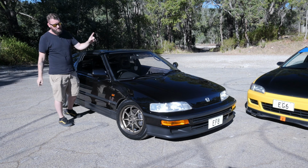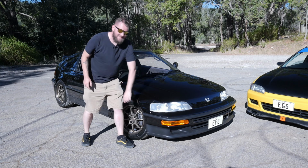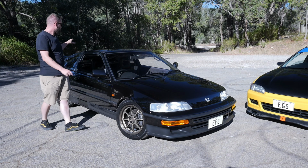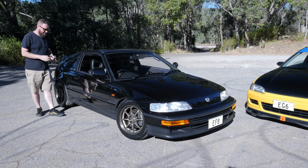Bronze windows and bronze windscreen also grace this one. We have JDM plastic headlights. We have the JDM rear seats, which you Americans did not get. Don't know why, is what it is.